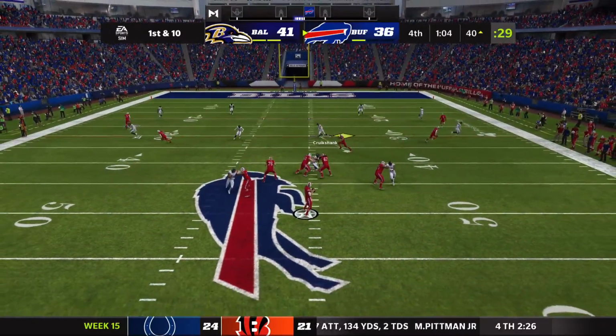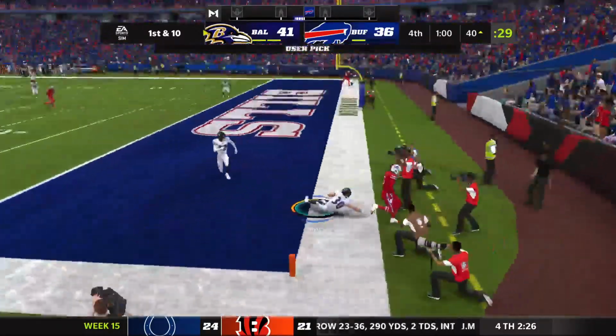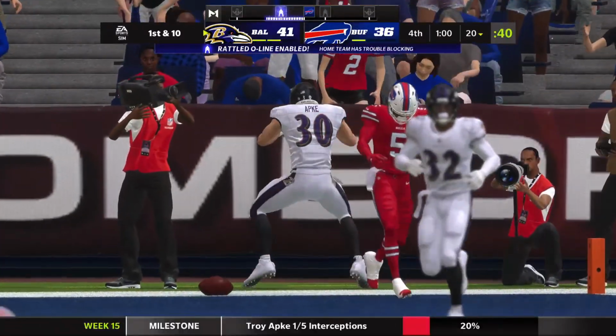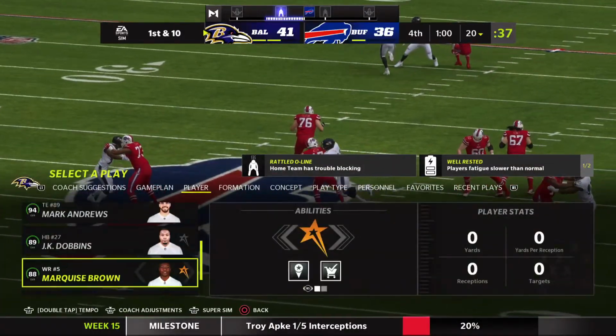Here's Allen. He lets this one fly toward the back of the end zone. And this is going to be intercepted. Picked up by Troy Apke. And the Ravens have just about sewn up this football game.